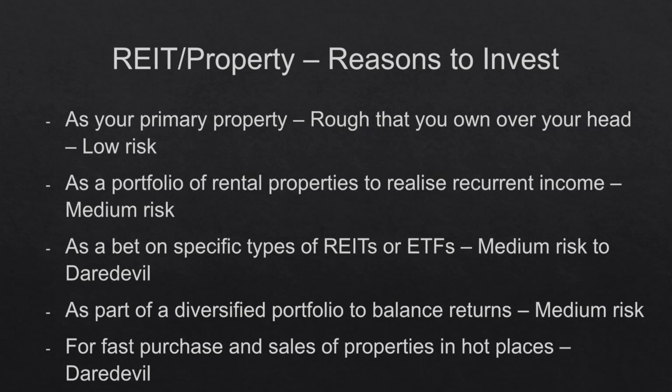So some reasons that you might want to invest whether in property or REITs. First, as your primary property, that's a roof over your head, so that's pretty important, and that's a minimal risk type of approach. You can also do a portfolio of rental properties to realize recurrent income. That I would say is more of a medium risk. It demands a lot of capital to actually get there, and I wouldn't do it with 1 or 2 properties. You probably need more to actually manage the risk of the different income sources.